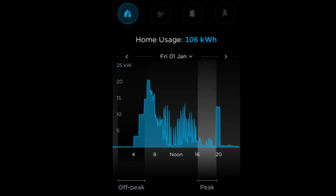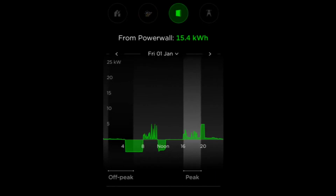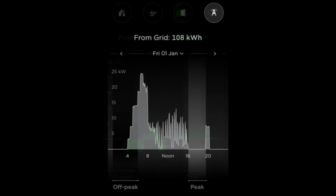On January the 1st, 2021, we had a home usage of 106 kilowatt hours. We generated 1.4 kilowatt hours from the solar. From the Powerwall we managed to get 15.4 kilowatt hours, and we pulled 108 kilowatt hours directly from the grid.